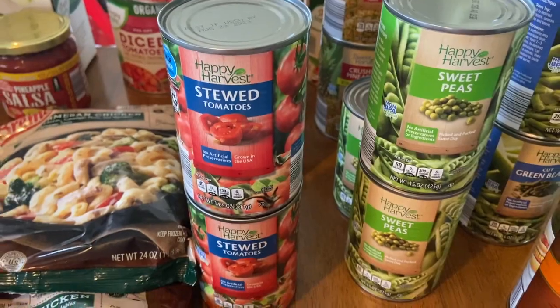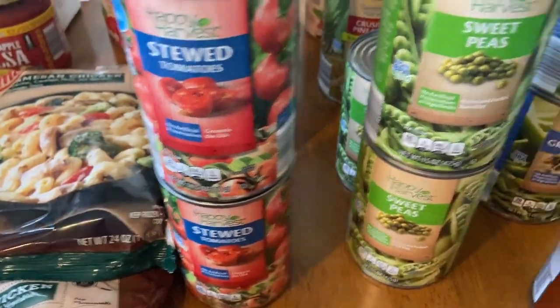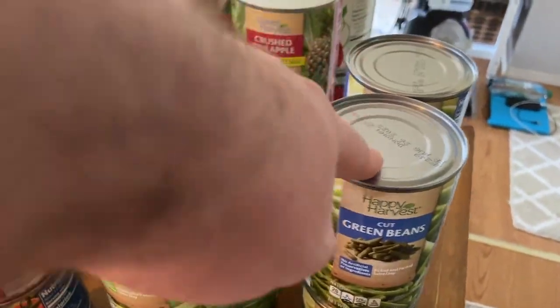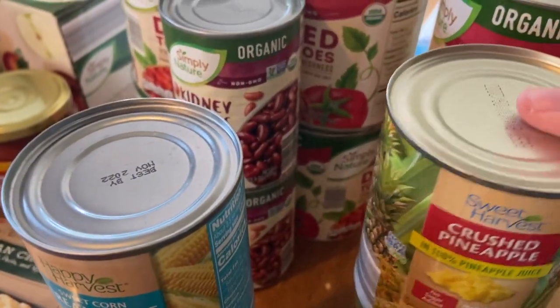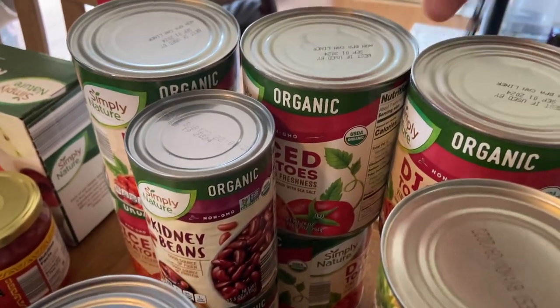And we have stewed tomatoes. So we really stocked up on the canned goods. Aldi's a great place to do that. We got the stewed tomatoes. These were 49 cents. The peas were 49. No, the tomatoes were 59. The peas were 49 cents. The green beans were 49 cents. The corn was 49 cents. The crushed pineapple was 97 cents. The organic kidney beans, I want to say, were 95 cents. And then we got six of these organic diced tomatoes. These were $1.50 or something for a really big can.